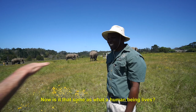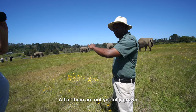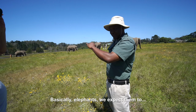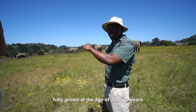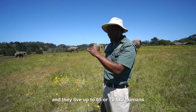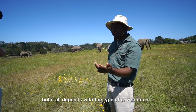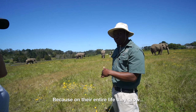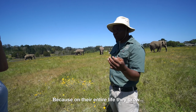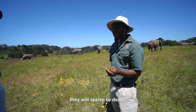Now that's the same as human beings. Yeah, exactly. All of them are not yet fully grown. Basically, we expect elephants to be fully grown at the age of 35 to 40 years. And they live up to 65, 70 like humans. It all depends on the type of environment they get, because in their entire life they grow 6 sets of molars. Once they lose the last set, they will starve to death.